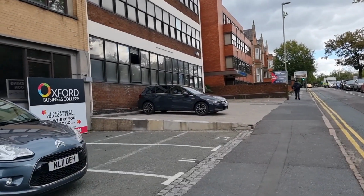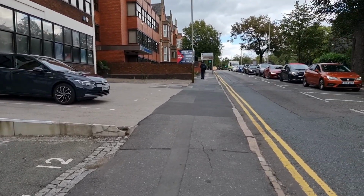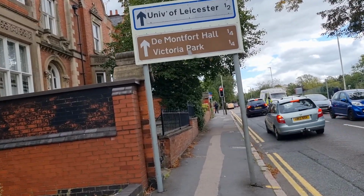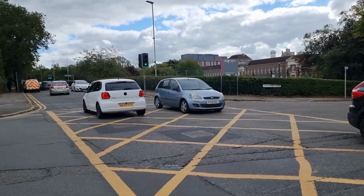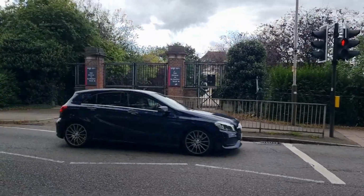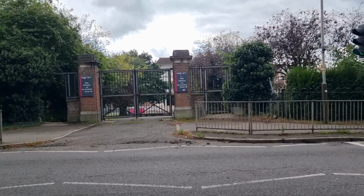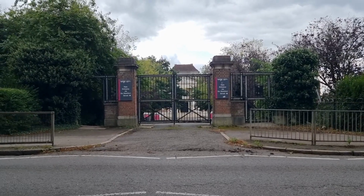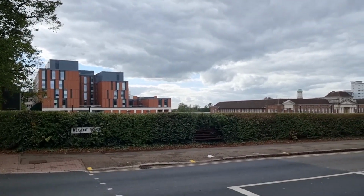And so friends, here as you can see, we are on the road to the university. So this was showing the way towards the Montfort Hall, which I will talk about later. So we were on the way, and on the right side there was a college, University College. Like before university, there was a famous college. Then again, this was on Regent Road, friends, as you can see.